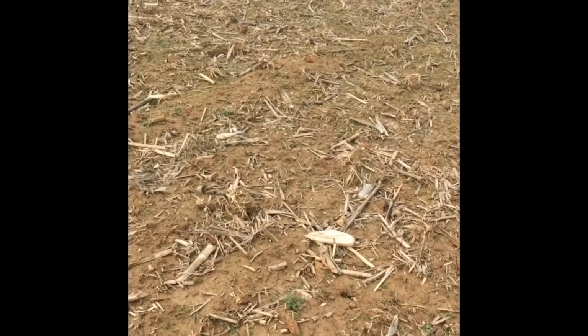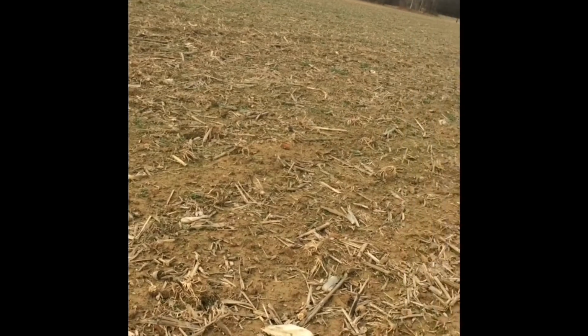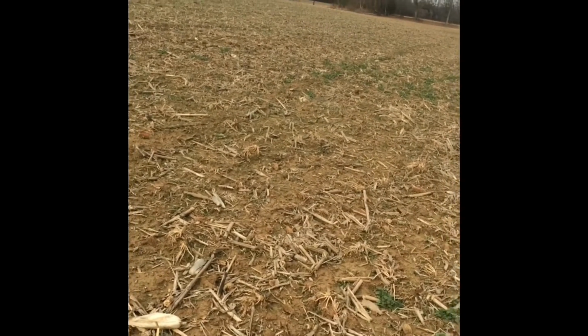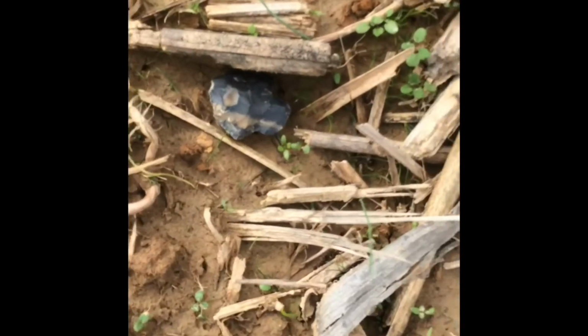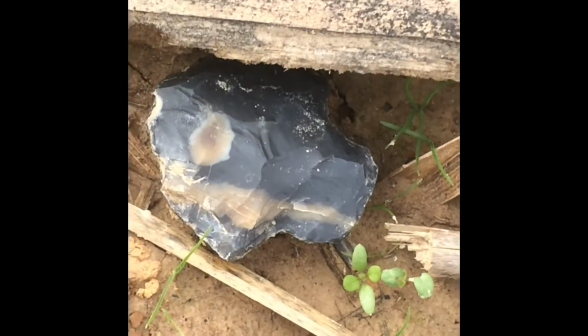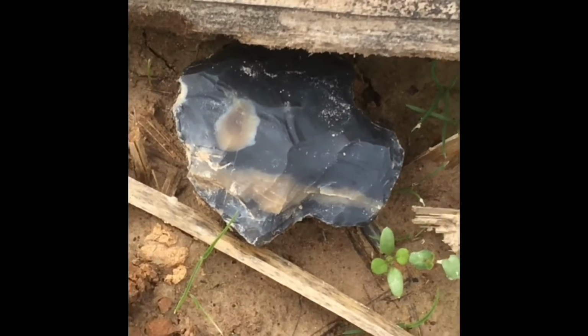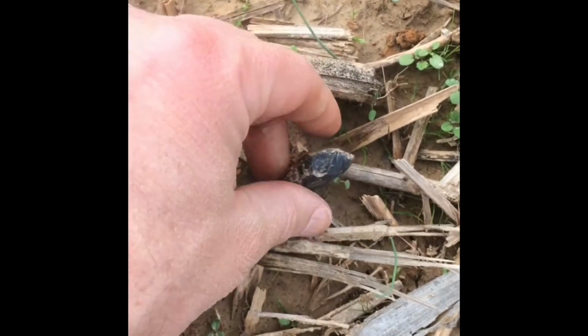Okay, well, it's been a few minutes since I picked up a little quartz piece, and then I found a little broken piece, and then I moved up here, and I've only gone about 15 to 20 yards, and it looks like the tip's probably broken off of it, but it'd be a cool little piece anyway. Let's check it out.